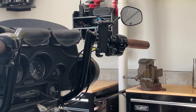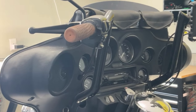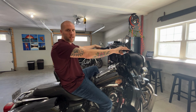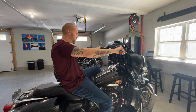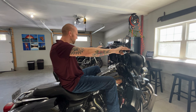Phone mount here. Just want to give you a quick look from kind of the rider's perspective. All right, so here's a shot of me sitting on the bike. I'm about 6'3", 200 pounds, and the rise is just perfect for me. Arms are out straight. You know, my wrists are nice and flat, not reaching too far.